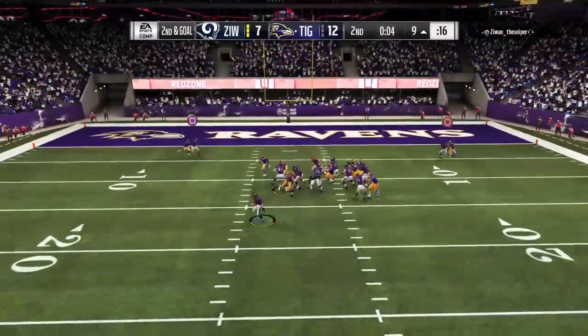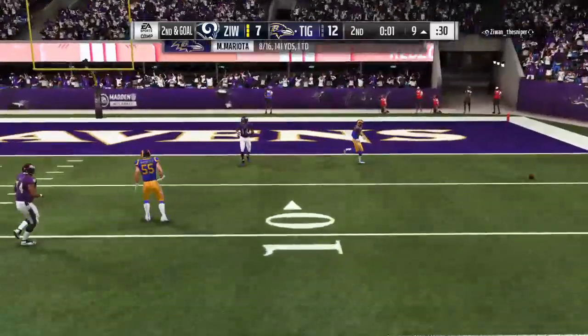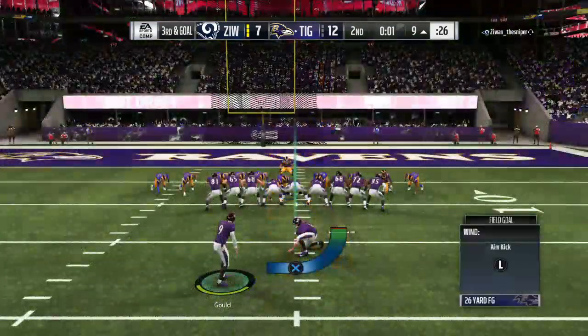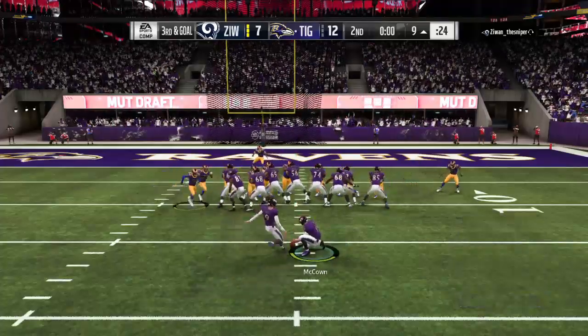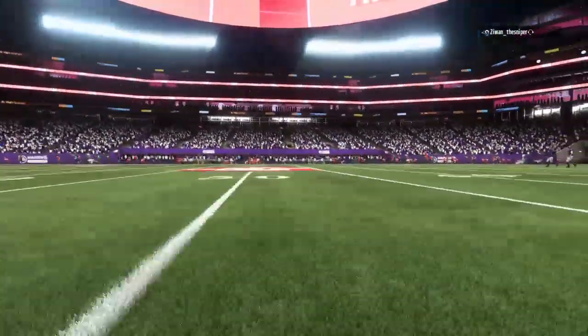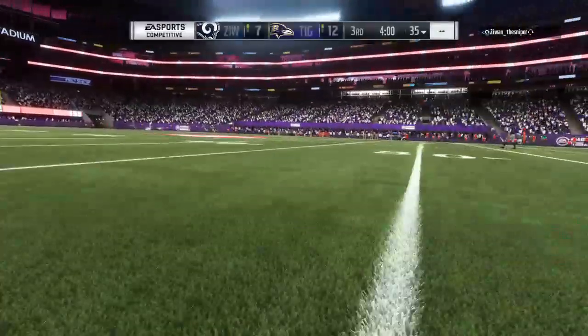Second down, Mariota buying time to his left. And he'll be hit as he releases it, and that'll fall incomplete. He was looking for Watkins that time, and it's third down. And this has no chance. It's no good, well wide to the left. So we've come to halftime at a 5-point game.